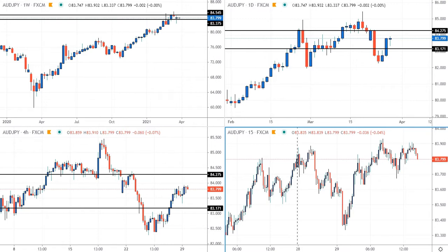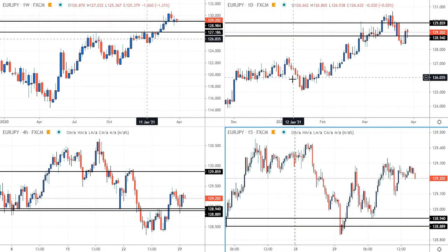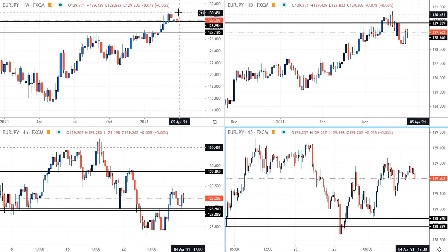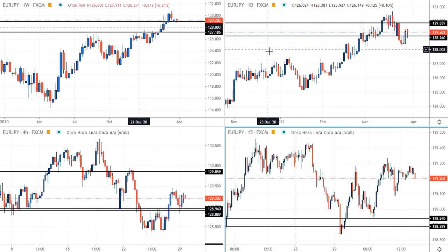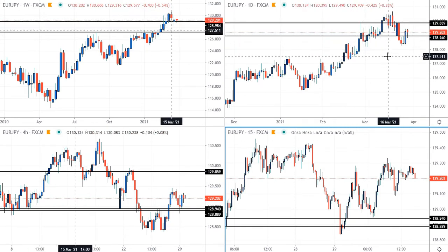Let's have a look. The euro yen actually had 2 setups today, which is kind of interesting. But you can see we're in this uptrend. The first thing you want to do is get your trend bias in the right way. The weekly is heading up, of course, but so is the daily. It's a pullback in an uptrend.